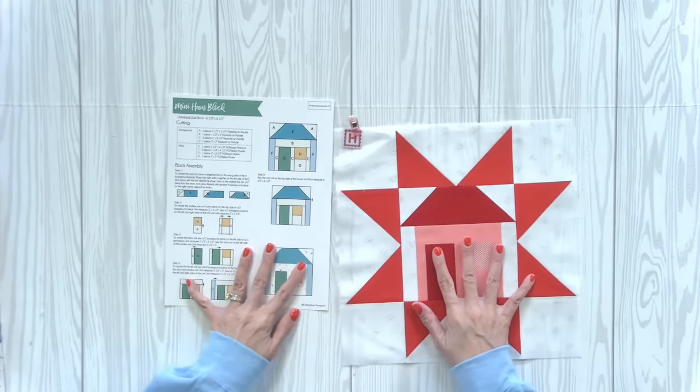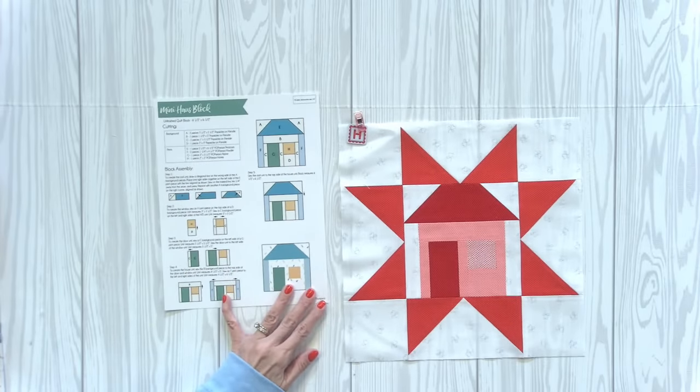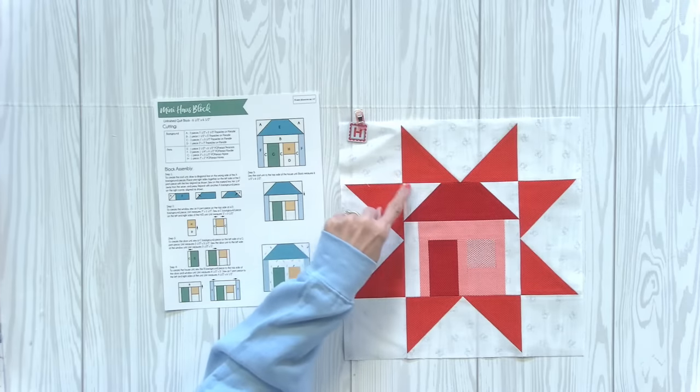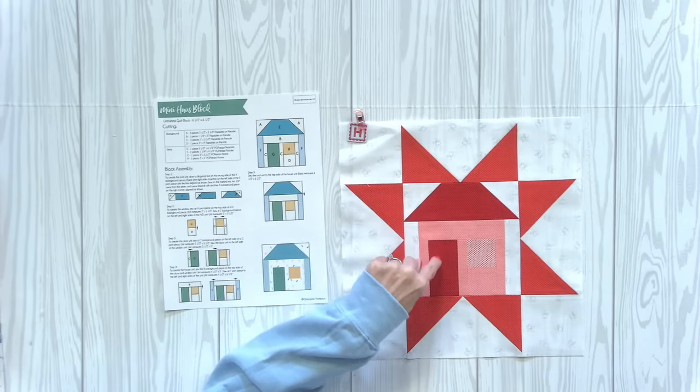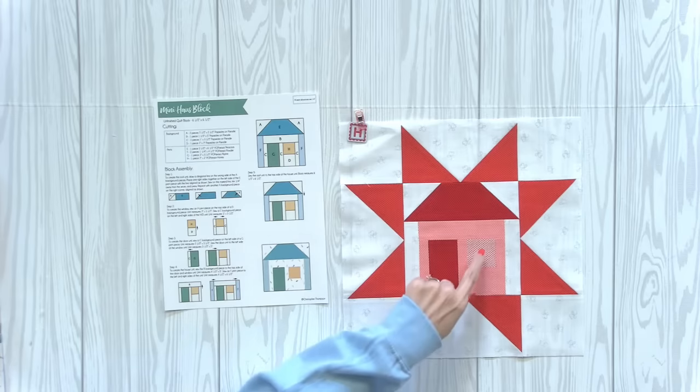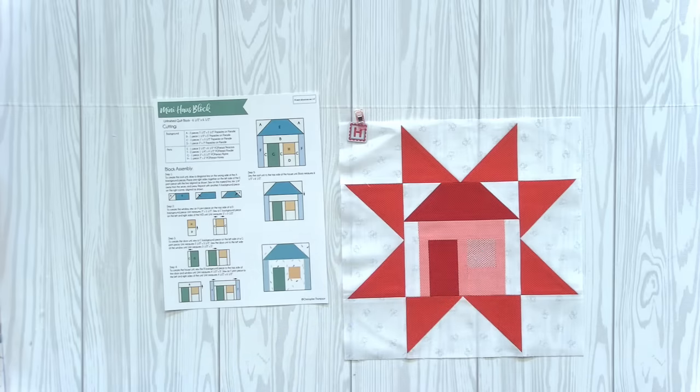The third block is by Christopher Thompson. It's called Mini House. I used the same background here. And then for these colors, I use coral, Riley Red, and red on cream. And you get this free pattern at thetattooedquilter.com.